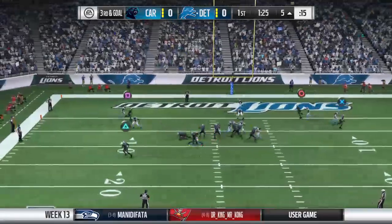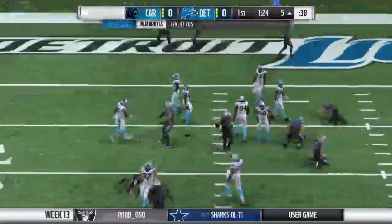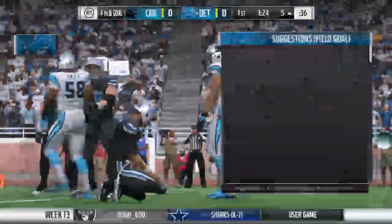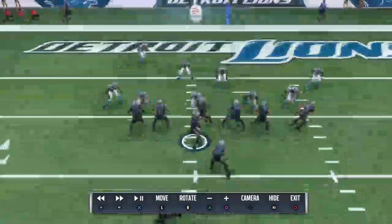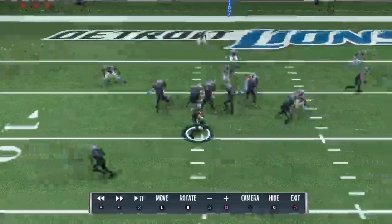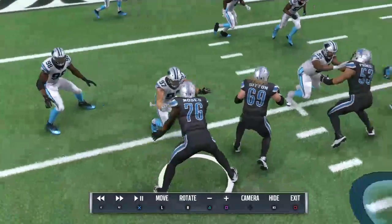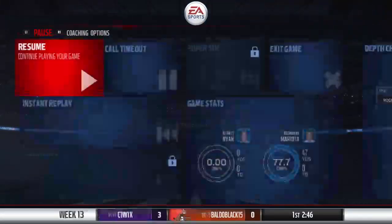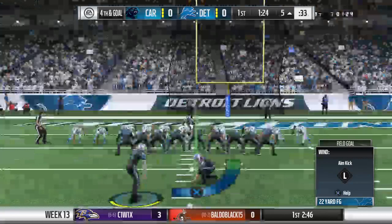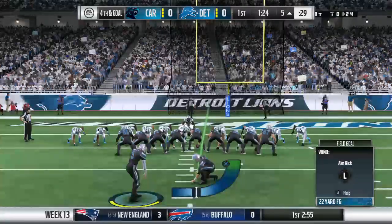Third and goal, Mariota, and he'll be hit as he releases it, and that'll fall incomplete. Putting pressure on the guy throwing the football is always good, but when you can couple that with contact on him that leads to an incompletion, as we just saw there, that's winning football.